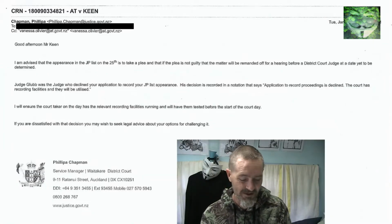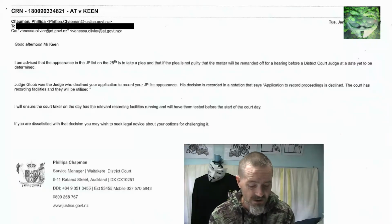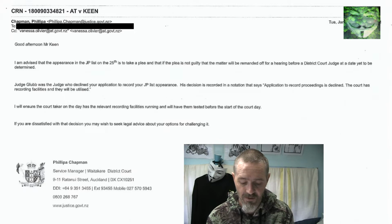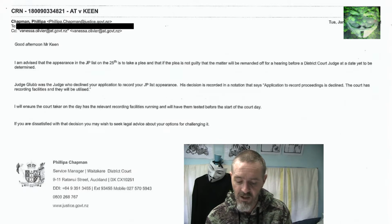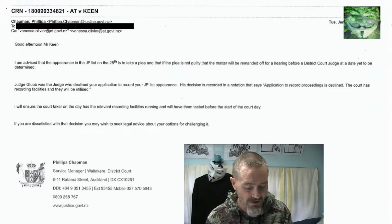But that's good, at a date yet to be determined. That's if a not guilty plea is entered. Judge Glubb, that's Kevin Glubb, was the judge who declined your application to record your JP list appearance. His decision is recorded in a notation that says, application to record proceedings is declined. The court has recording facilities and they will be utilised.